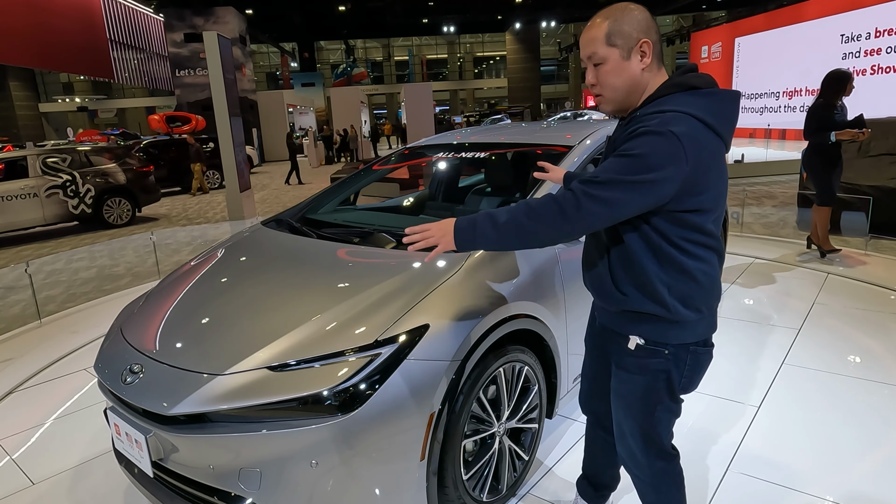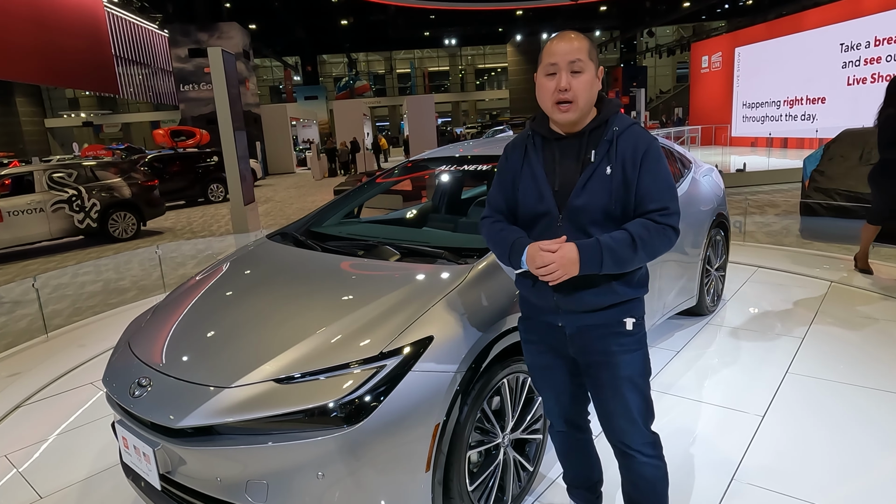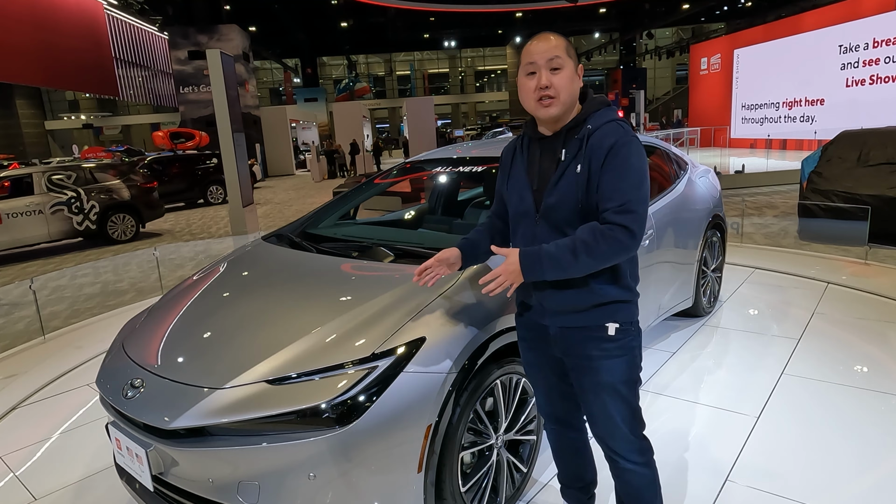Plus, of course, I showed you the looks. This Prius, in my opinion, is a winner, and I can't wait to test drive this in the future.